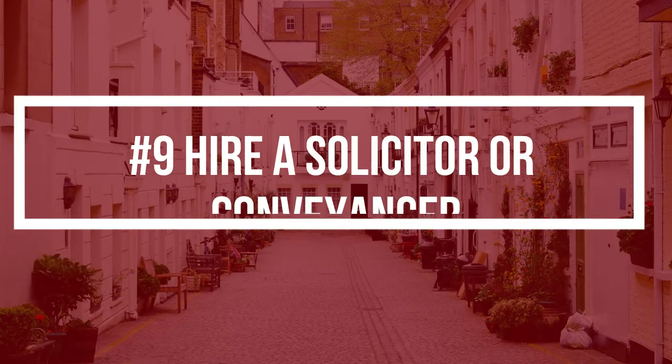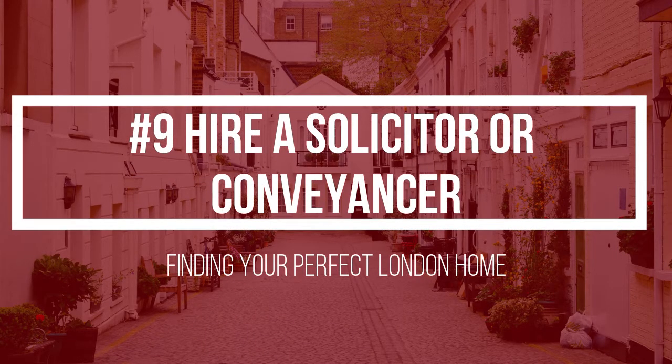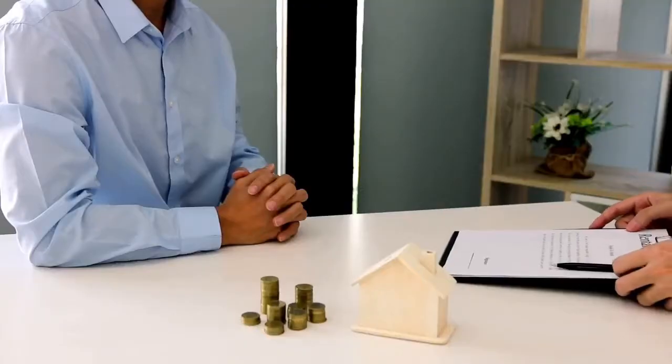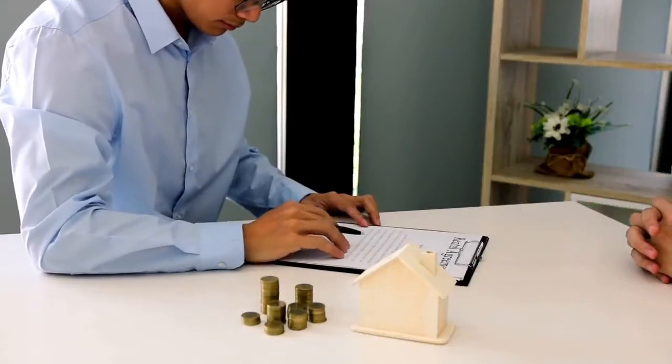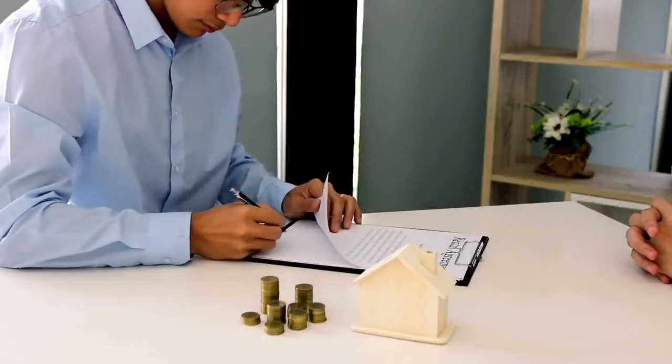At number 9 is to hire a solicitor or conveyancer. A lot of people won't give this much thought, or they might get a referral from someone, but you really want to make sure that you're working with a solicitor or conveyancer that knows what they're doing.